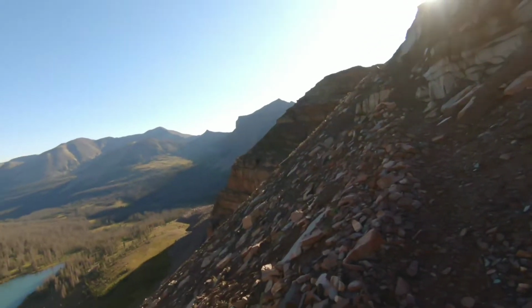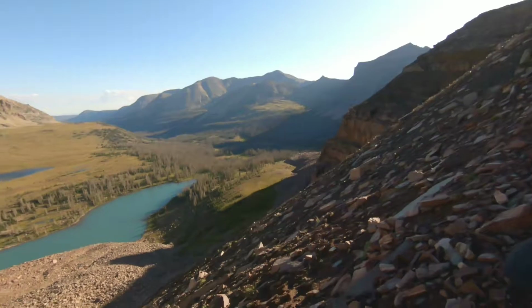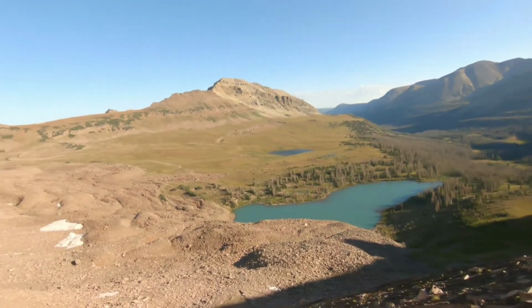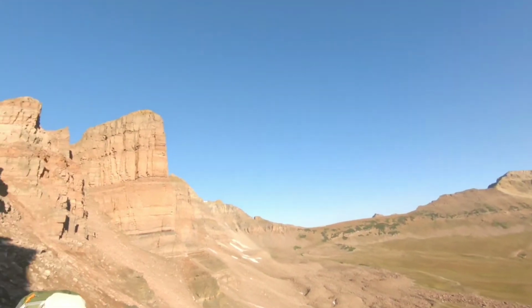Almost to the top of Dead Horse, and that's the view from up here. Again, the lake down there and the mountains surrounding it.